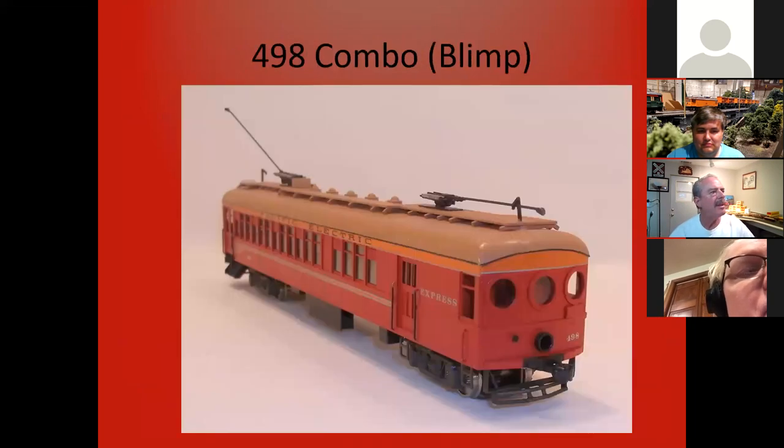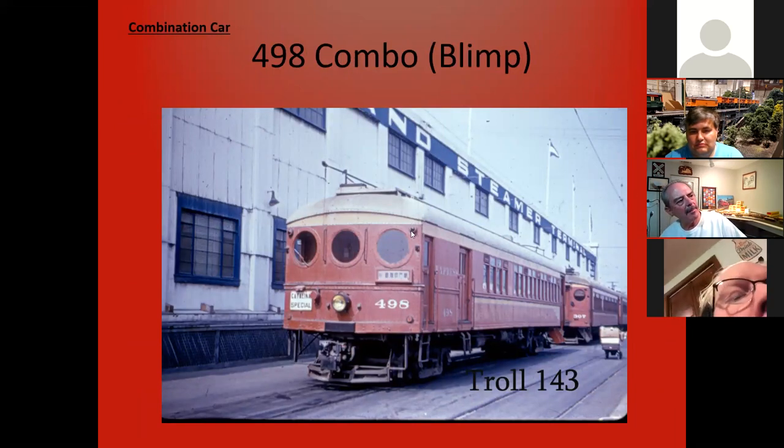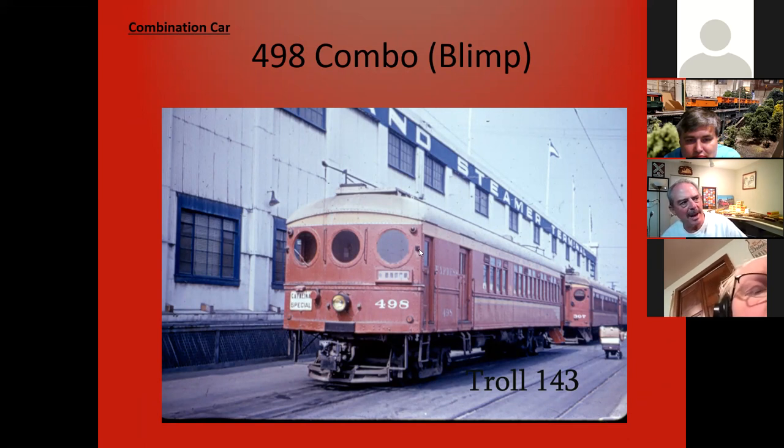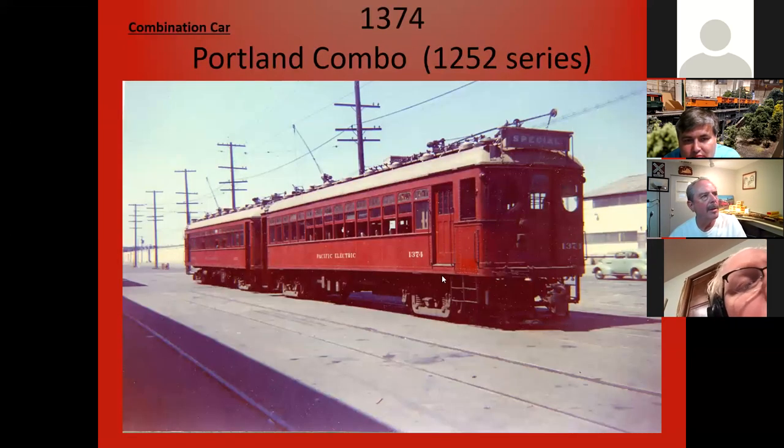Let me see if I can find an example. Here are the blimp, up in the corner here, these marker lights were electric, so they didn't need to hang the other lamps. You can see the lamp holder down here, but this was usually a part of a modernization program, which usually happened in the late 30s, early 40s. And here, the Portland car, you can see the marker light next to where the bracket was for the lamp.